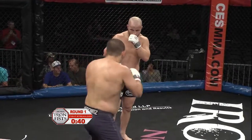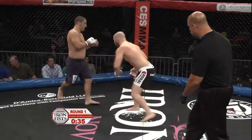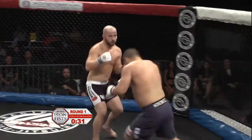I'd say Horowitz doing a great job working the body and going upstairs when he has to. Every time Chartier brings that guard up, Horowitz working the midsection. There's a front leg kick. Showing a little bit of everything thus far. Oh, he just walked in. Horowitz just walked into a short right hand.